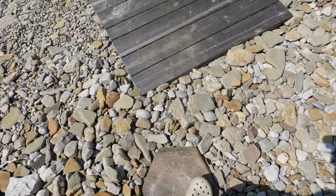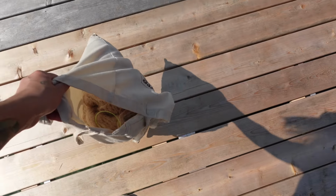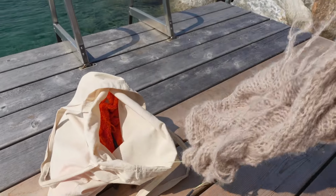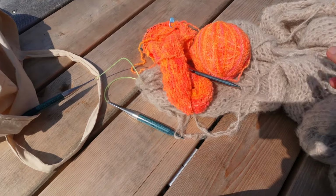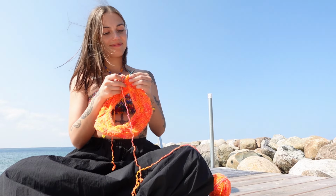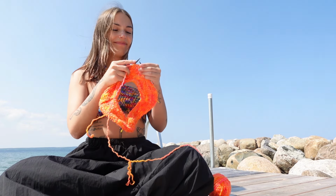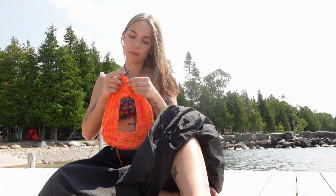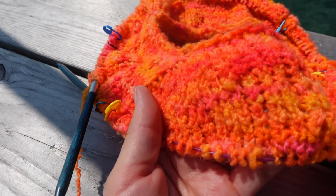And now the only thing that could make this day any better would be some knitting. And luckily for me, I packed a bag full of projects. We're gonna work on this orange raglan sweater, which I'm gonna be honest with you, is giving me a hard time. There's a chance that this orange sweater might not work out, so it's very possible you may never see it finished. I'm freestyling it and trying something new, and as of right now, I am feeling a little unsure of it.